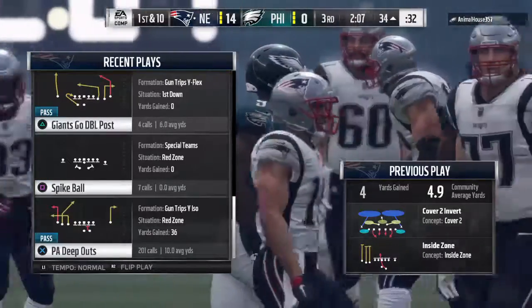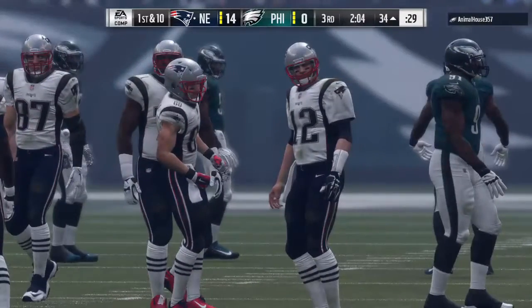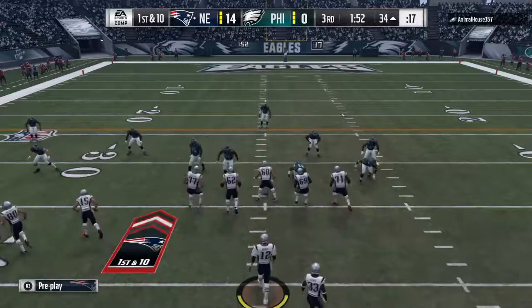Third quarter and you've got the lead. You're not ready to go into that 4-minute offense to close the game out, but a running game can really benefit your team right now. So they pick up the first down after the run, and now they approach for the fresh set.